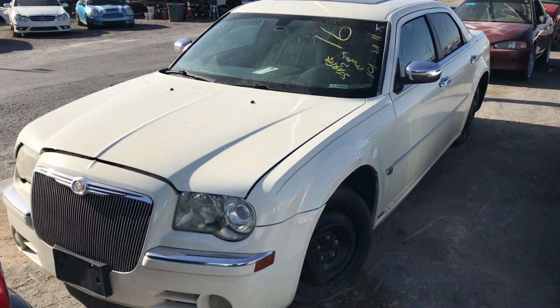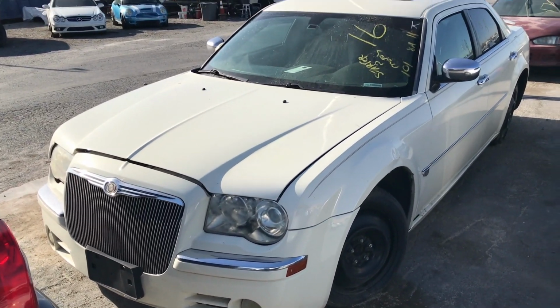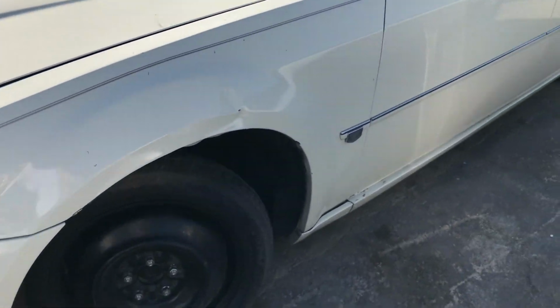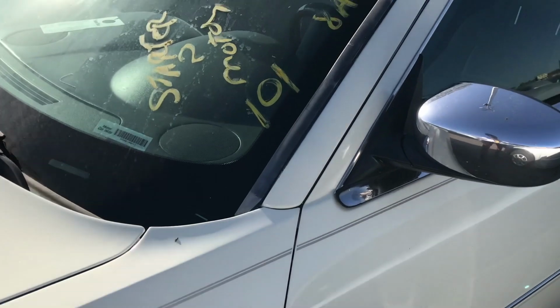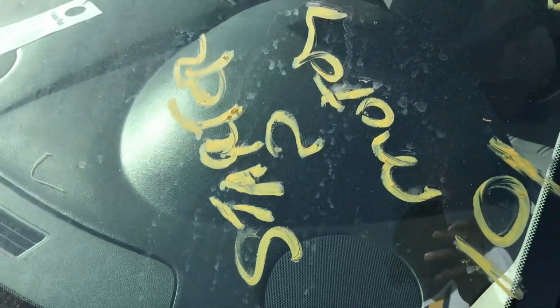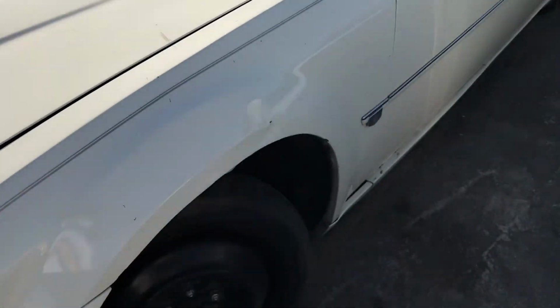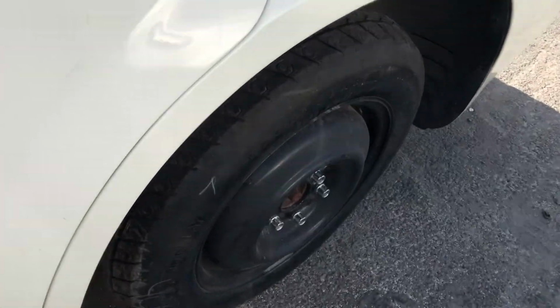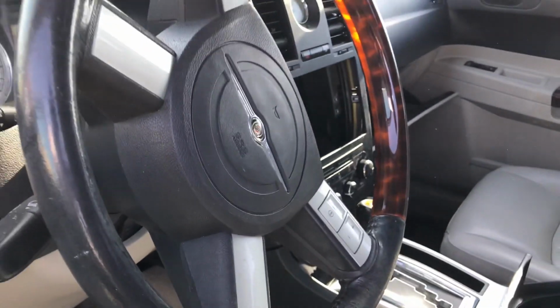We have a 2006 300C. This one is on like a bunch of dummy tires. I don't know if they had rims or something on here. Starter and motor, I don't know. I think this one might be knocking or something. The back wheel looks to be bent out. Maybe that axle's bad. The inside looks really, really good though.